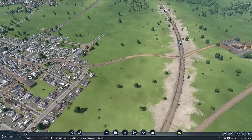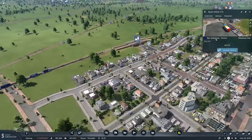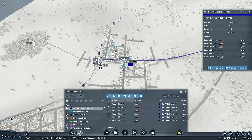Love it, love it, love it. Right, what we do need to do as well is make sure, like at Weldrake, for instance, our Stagecoach bus is here. How many have we got? Weldrake to Merton. So you're going around there, down to Merton. This bus, I mean, yeah, 58 out of 90.